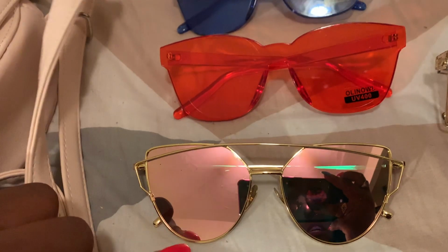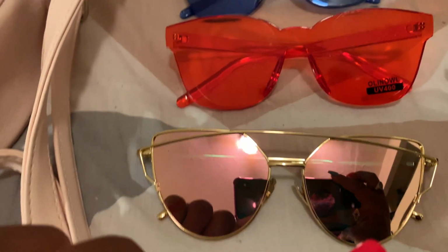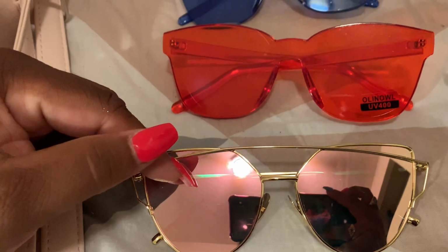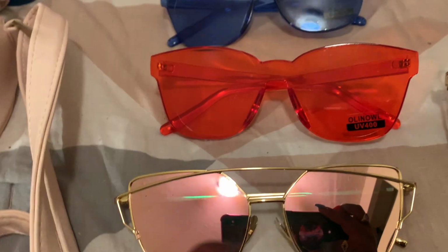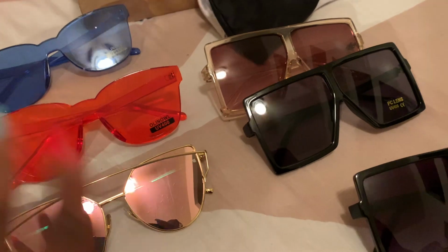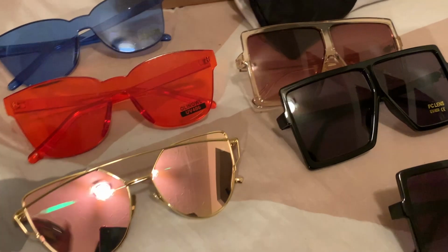So the reason why I love this pair and this pair, these are actually my second pair of both. I lost both of these about 2 to 3 weeks ago when I was in Columbus, so of course I had to re-up on them because I love them so much. And all these glasses I purchased at Amazon. And for all 6 of these, they came up to about $40. So that's not bad at all.